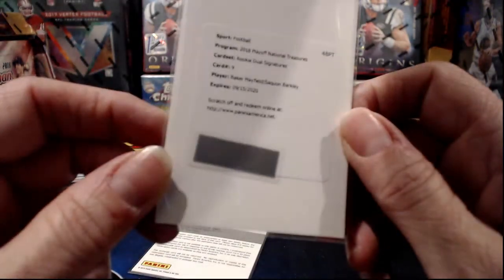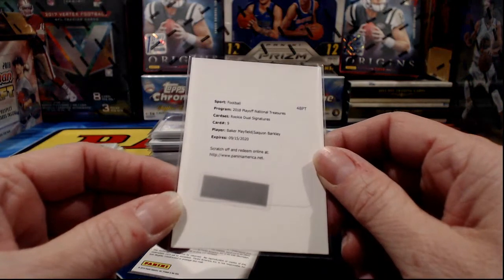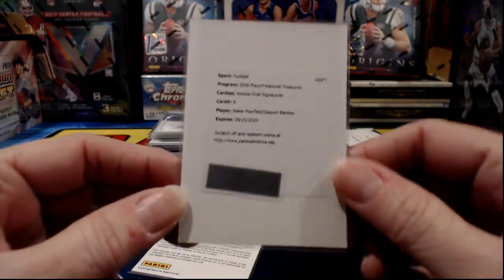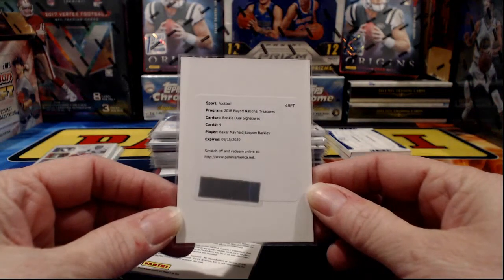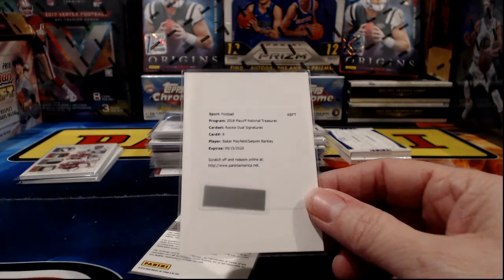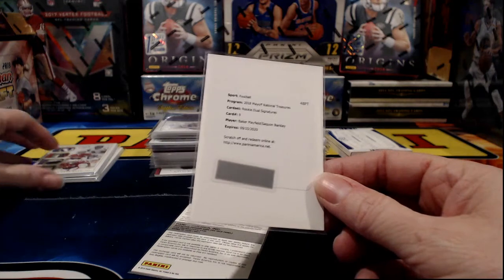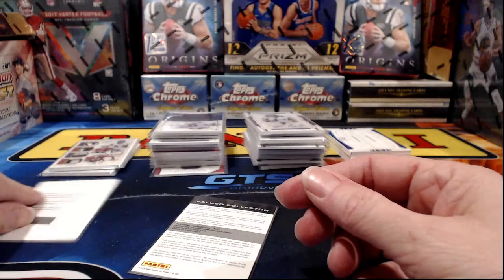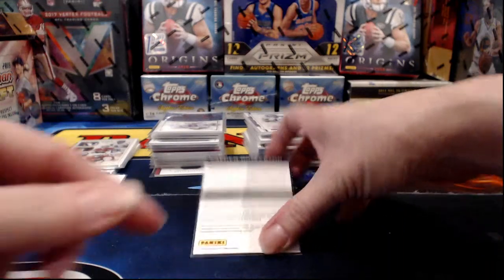So first up is Baker Mayfield and Saquon Barkley. Oh man. Rookie dual signatures. I'm going to hate for either team to lose that card. I'm going to tell you right now, but one of the teams will, unless the same person owns the Browns and the Giants. That will have to go to random, and that's just painful.